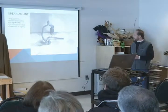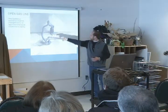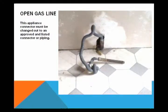This is one of the old ones. This is a brass one. So this brass one here would get taken out. They didn't cap it at the end there. We're going to get all that fixed. So none of that's going to even be there. If they want to use gas, they're going to take off with a new connector, stainless steel, and they can hook up the appliance at that time. If they're not going to use a gas appliance at that point, we'll make sure it gets capped. We don't want to trust shutoff valves to be the only source of shutting off gas.